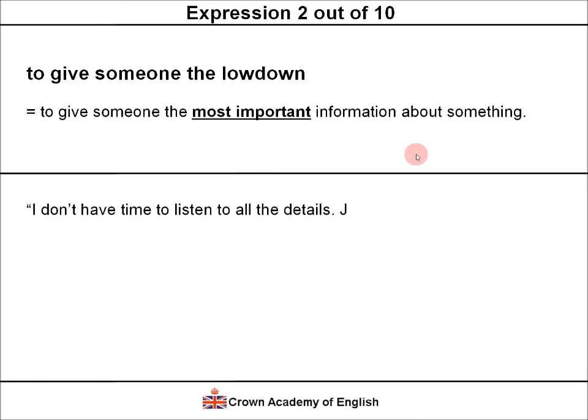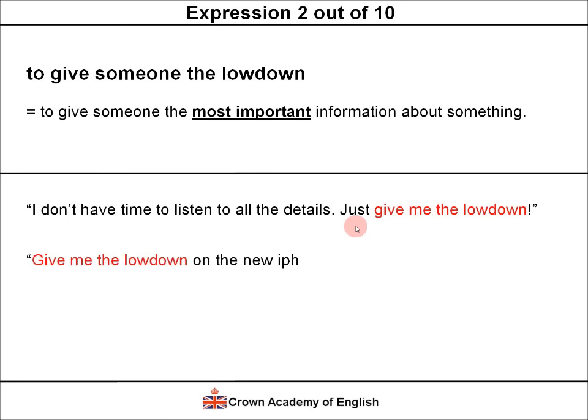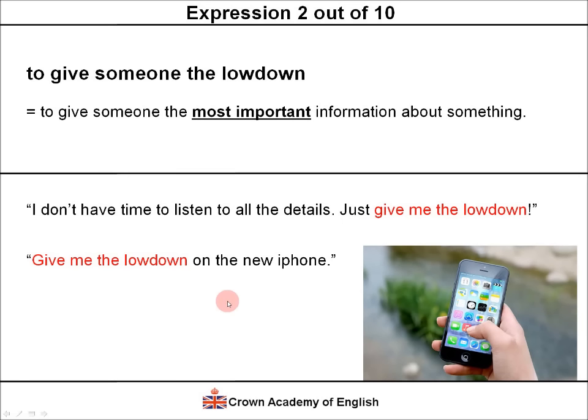I don't have time to listen to all the details. Just give me the lowdown. So this person is very busy, doesn't have much time. He just wants the important information. Give me the lowdown. Give me the lowdown on the new iPhone. Notice the form. We say, give the lowdown on something, on a subject, on an object, on a topic. Okay? Give me the lowdown. Very useful.